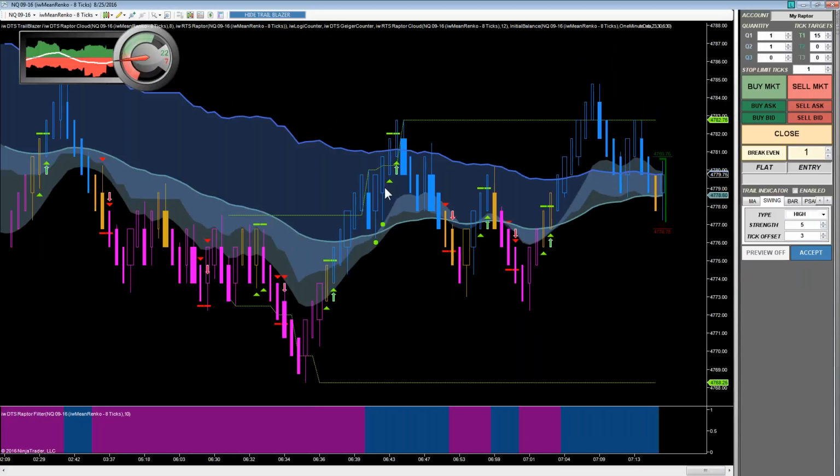If you're looking at your Raptor, we had the double pullback, and now we're looking at this cloud crossover, and the cloud crossover signal is essentially a bull flag in this instance.